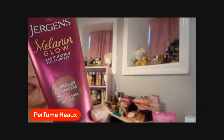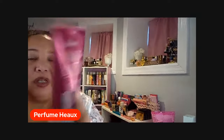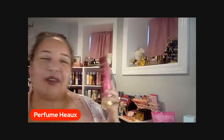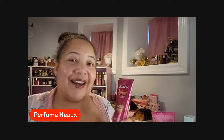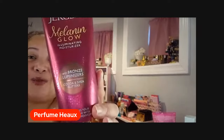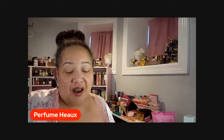You're going to get this Jergens Melanin Glow Luminizing Moisturizer. This one is the bronze one. I also have, I think, the golden one. Y'all, these are perfect at this time of year for your skin because you look a little healthier. We're trying to get out of that winter blah. These will make you look like you've been living your best life. You might have gone on vacation, all that other good stuff.